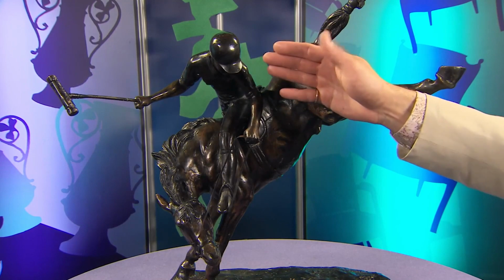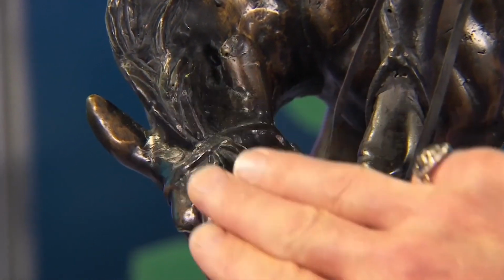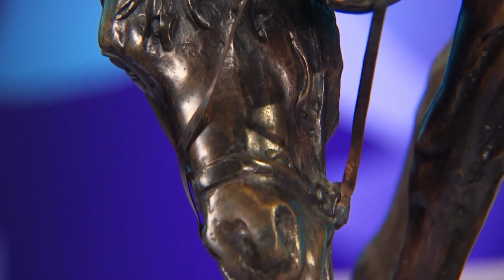Next up, Don has done his homework and is hoping that Henry Nichols might be the right dealer to buy his reproduction bronze horse. Yeah, I've seen Henry on the programme previously, and he seems to be a very good dealer. He seems to give very fair prices, so I might have a chance of making a slight profit, maybe. Henry likes the look of it, but will he be put off because it's a reproduction?